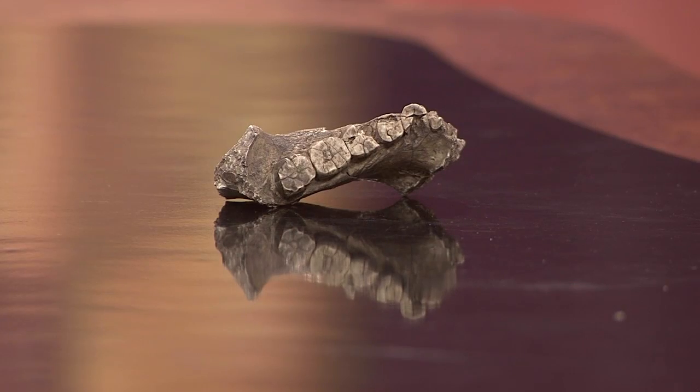This is a cast model, obviously. You're not walking around with the real thing in your pocket. Where is the original?